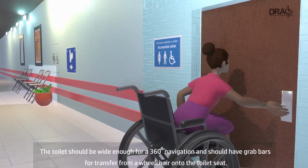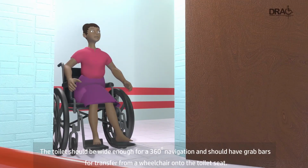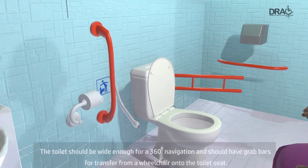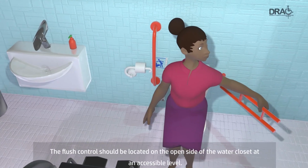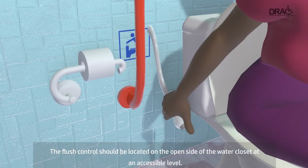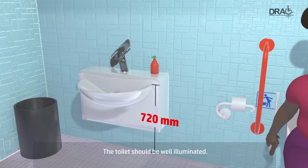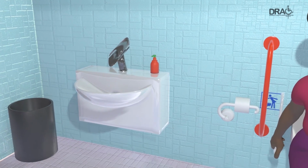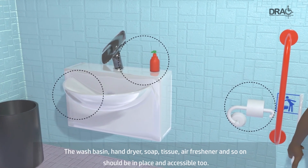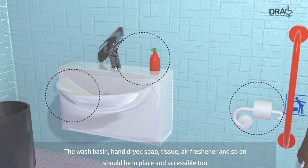The toilets should be wide enough for 360-degree navigation and should have grab bars for transfer from a wheelchair onto the toilet seats. The flush control should be located on the open side of the water closet at an accessible level. The toilet should be well illuminated. The wash basin, hand dryer, soap, tissue, air freshener, and so on should be in place and accessible too.